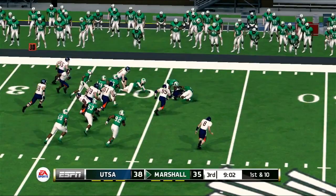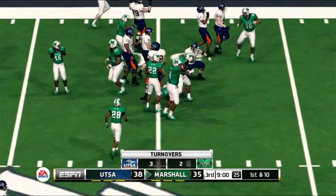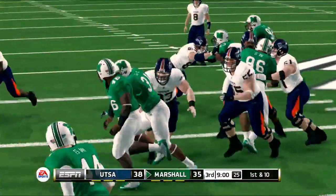And now the ball is loose. It's picked up. They work hard, and they got the turnover. Well, this is what it's all about. Defense taking advantage of an opportunity. They're pouncing on the loose ball.